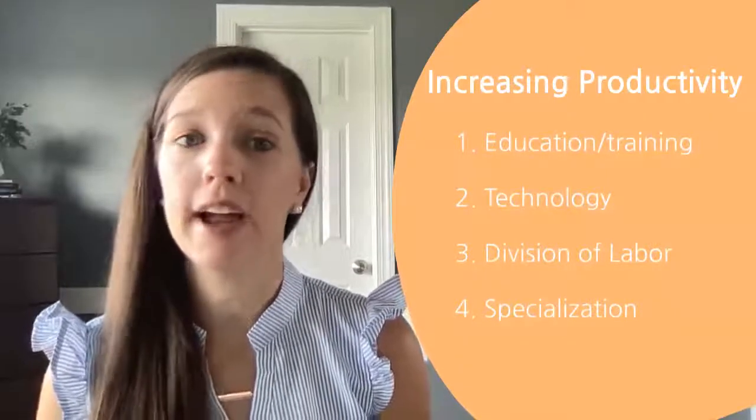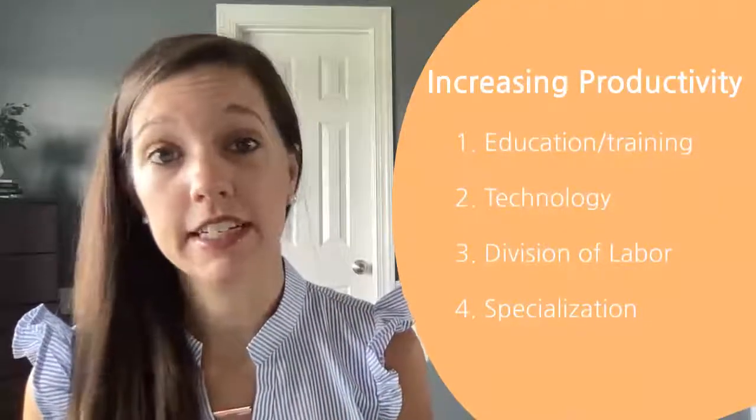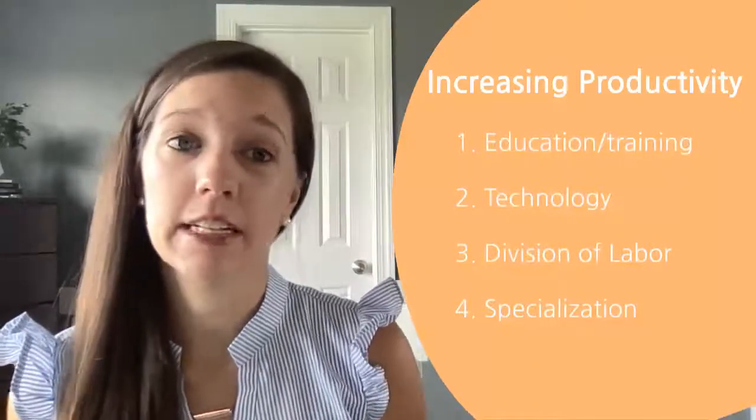So these are 4 ways to increase productivity, and it's pretty set. These are the 4 ways. You can educate and train your employees. You can increase or add technology. You can divide up the labor, and that leads to specialization.